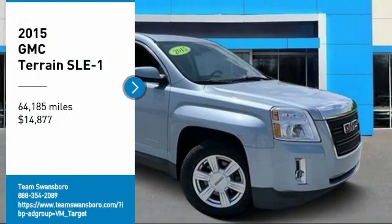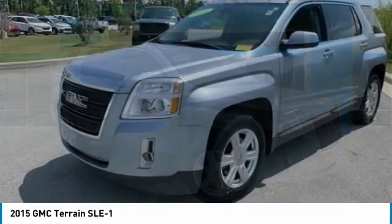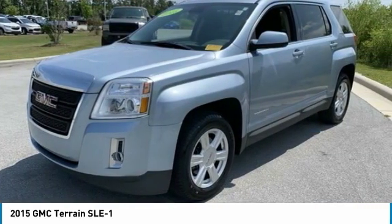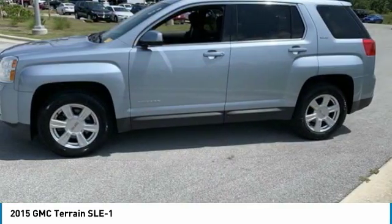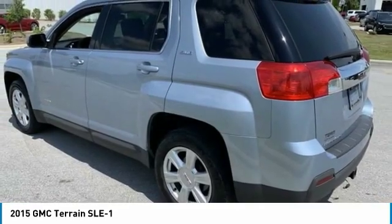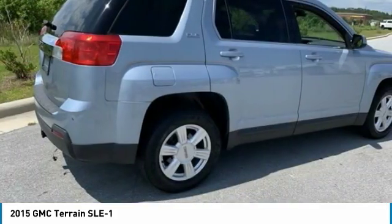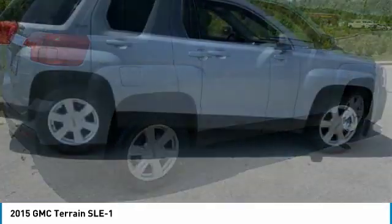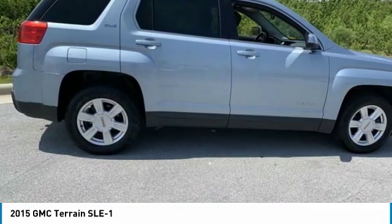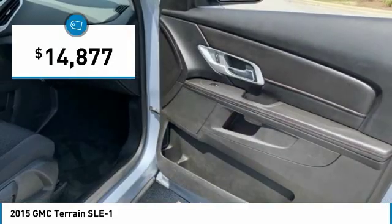Stop by and take a look at the 2015 Terrain. The GMC Terrain combines the benefits of a crossover with the style and functionality of an SUV. Terrain offers uncompromised capability, a balanced stance, and a commanding view of the road, letting occupants enjoy a confident driving experience. And an EPA estimated 32 highway MPG is not bad either, and is priced below $15,000.